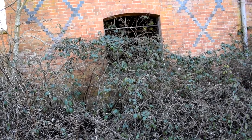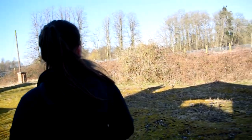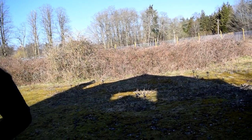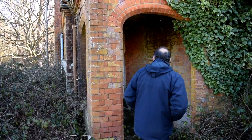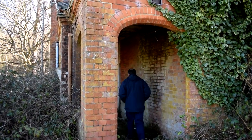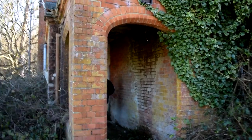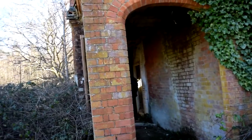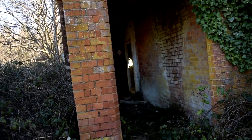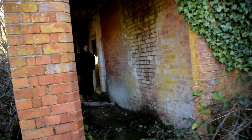We used to live in little cottages. We used to come up here with the kids and walk through the fields and look at the sheep. Well, as much as possible, really. I just want to document it before it gets demolished any further, really.